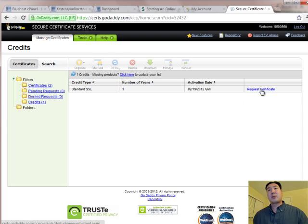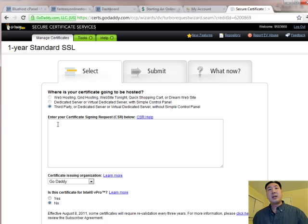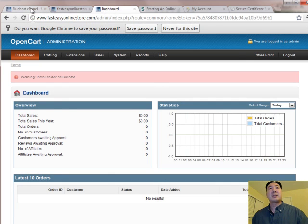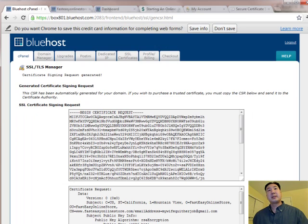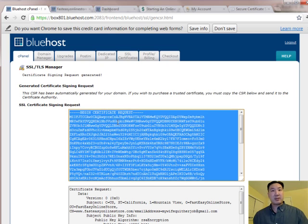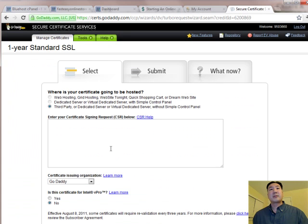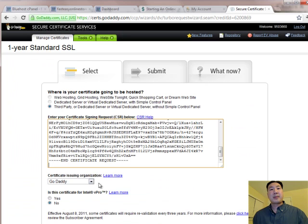And you want to click on Request Certificate, and it says here it's going to ask you to enter in your certificate signing request below. Now, if you remember, we generated that already over here on our Bluehost control panel. So what I'm going to do here is I'm just going to cut and paste that over. Okay.